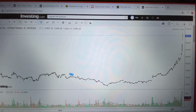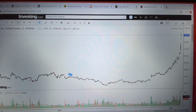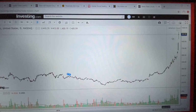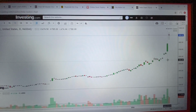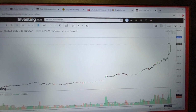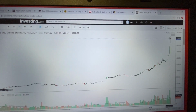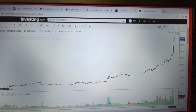All right, so let's take a look at the stock market. Look at this hot stock called Tesla. Wow, the stock has been trending up so much from $300 all the way to, I think, $900. Yesterday, the high was $960. Can you see the high was $960?